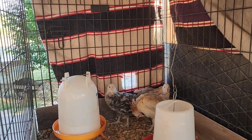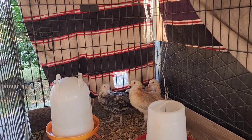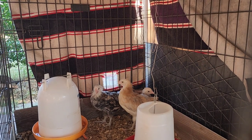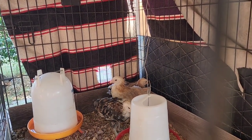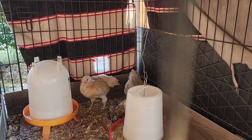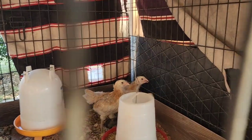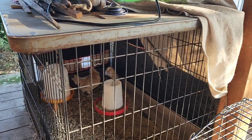These are some little Americanas that we've got. They're about 9 weeks old now. They're super cute. These are Wheaton. The boy is the dark one, and he is a blue Wheaton splash. And then the two girls, I believe one of them is a splash and one of them is just a blue Wheaton. He's gonna be a really good rooster too. Beautiful babies. We are gonna be visiting the farm of the breeder that I got these from this weekend, and I'll be taking video of that. So that's something that you get to look forward to, and we'll see some babies.